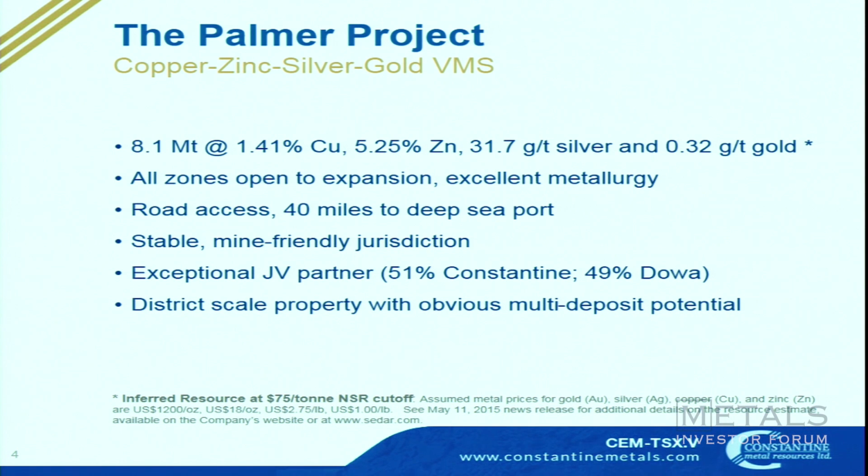But we really like its polymetallic nature. It's great to be riding zinc right now, but there's a substantial quantity of copper in this deposit, so it really offers you exposure to both metals. Great metallurgy, great access, great jurisdiction.